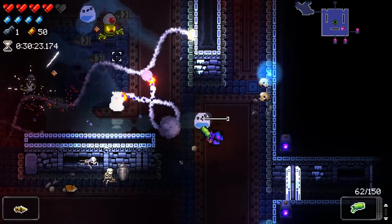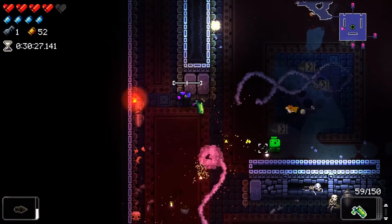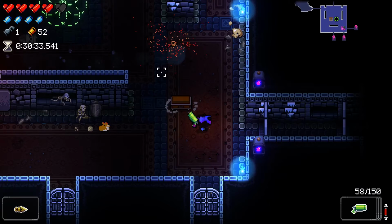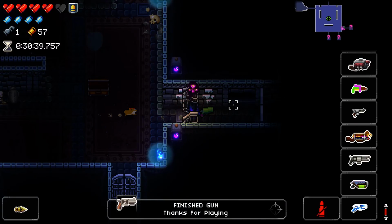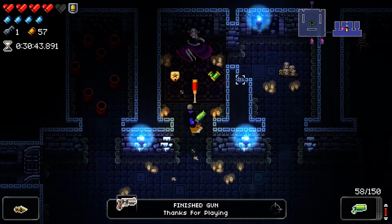Okay. And honestly, who needs Gungeon when we've got Flare Gun? Let's light these boys on fire. Not a mimic. Talking about OP guns, it's actually good to hold because now we have a lot more curse. Oh, hello. Okay, never mind.